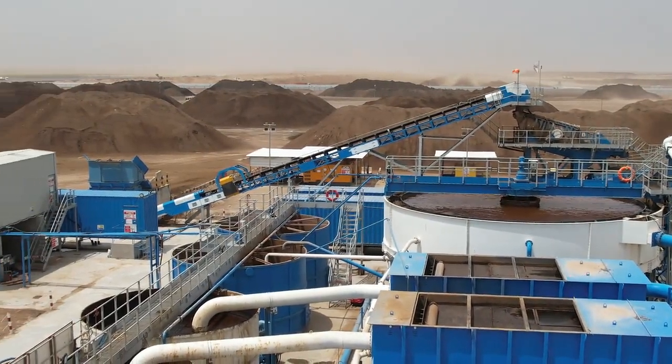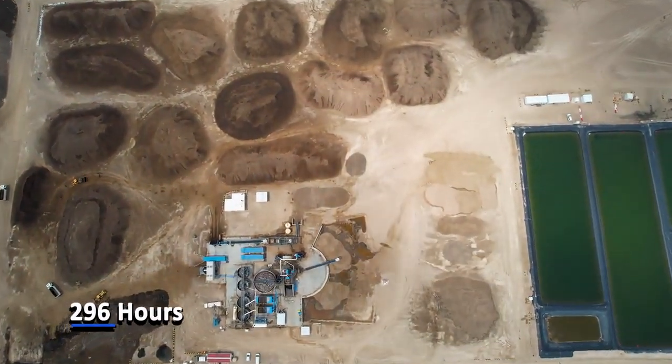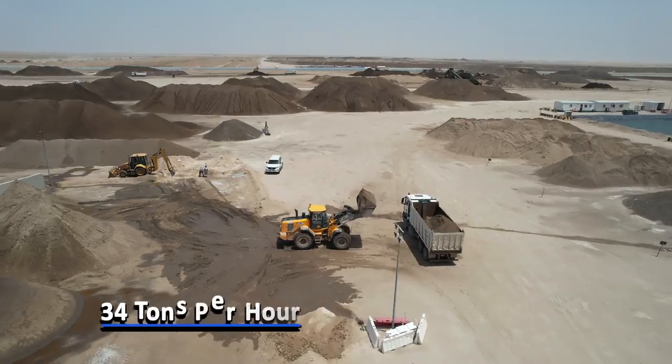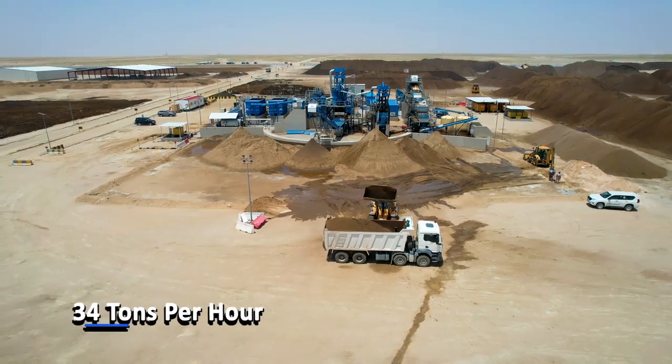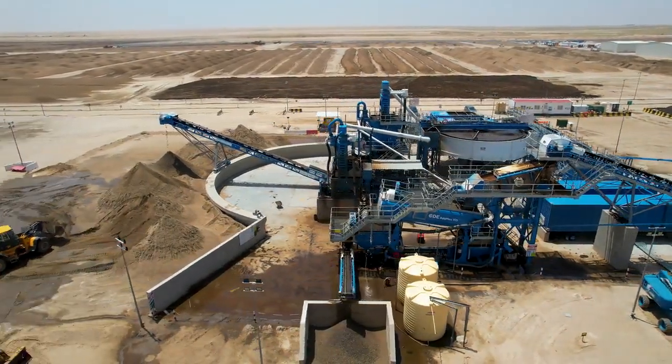In soil washing, this month we have operated the plant for 296 hours, processing a soil feed quantity of 10,159 tons, averaging 34 tons per hour, with the plant running 24 hours each day. The downtime was 346 hours.